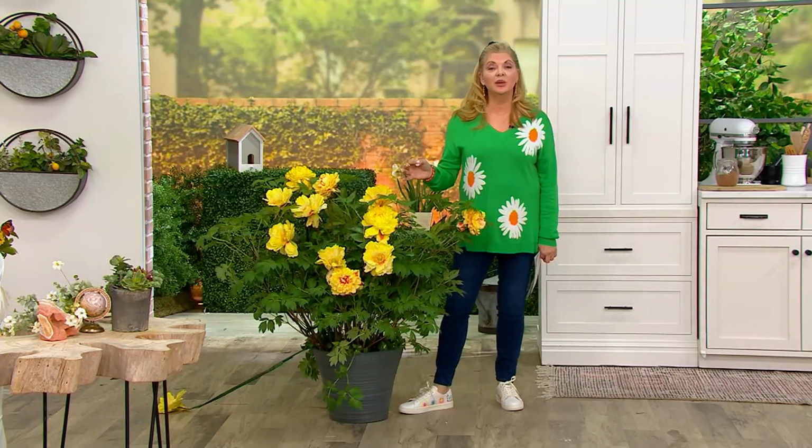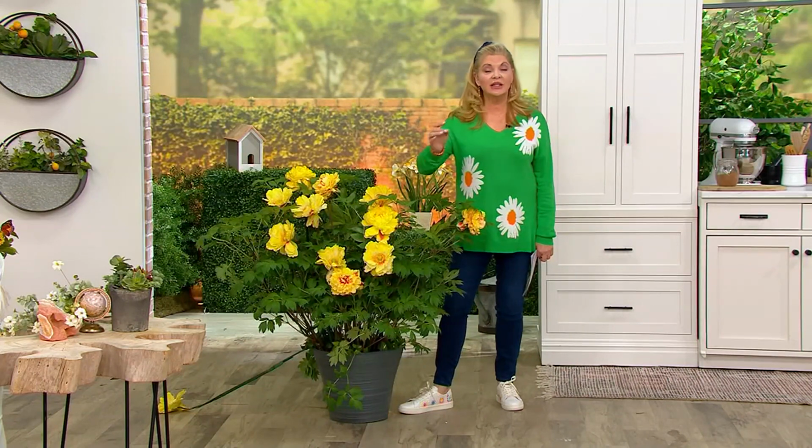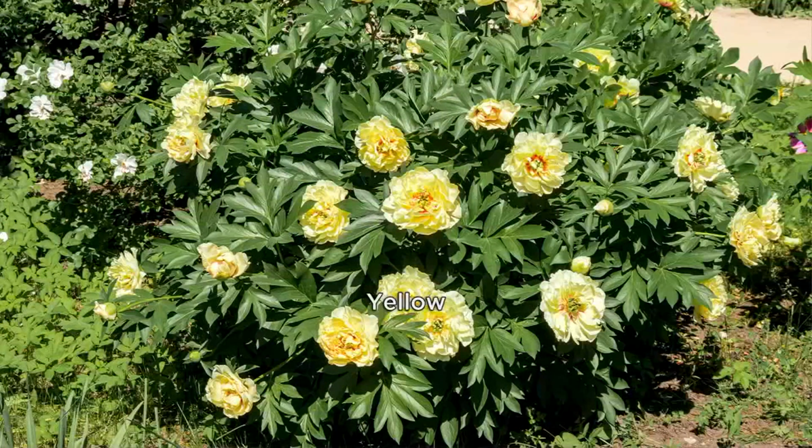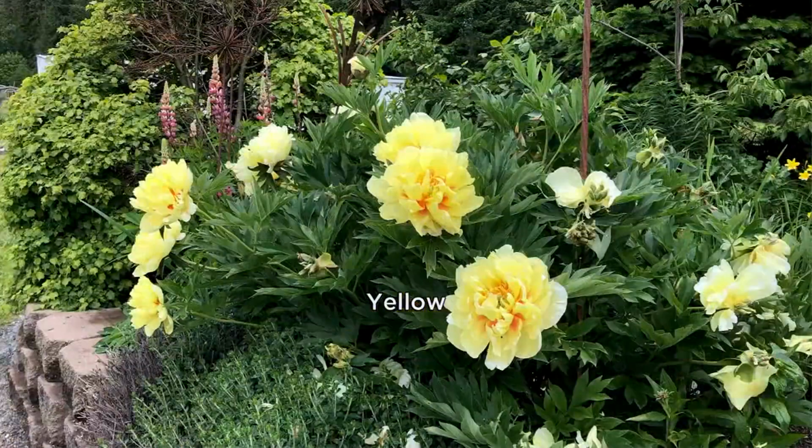But that's why you want to buy the Itoh peony, so that they don't flop over on you, and they don't have what Devin said, that sweet nectar. So if you grew up like I did, my Grammy's peonies always had lots of ants on them. These will not get that, so you don't have to worry about that either.